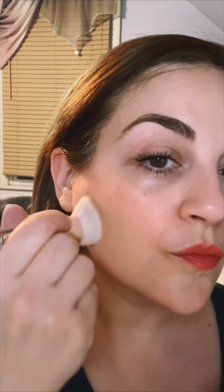So now I am going into my main highlight, which is my main foundation. I am in between shades now, so I am mixing two of my shades together. Now, of course, this is my personal palette with my shades customized to me.